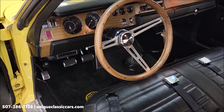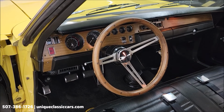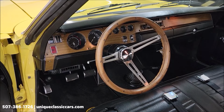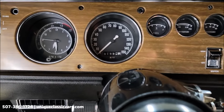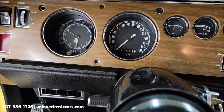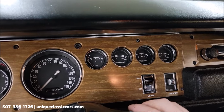When we pop the hood, some of the things you're going to see is a serpentine belt system that was installed. Also aluminum radiator, a couple polar fans, and we're going to pop the hood here in just a bit. Take a little closer look at the interior. Clock is working. See the tack on the outside of that. That will also be working. Let's fire it up. Check out the gauge cluster and this radio and everything else.